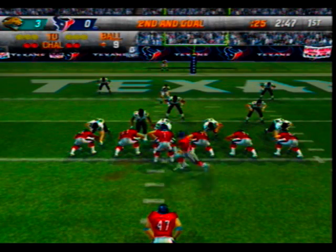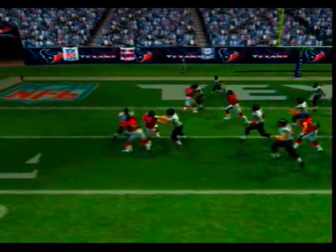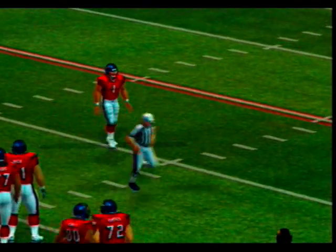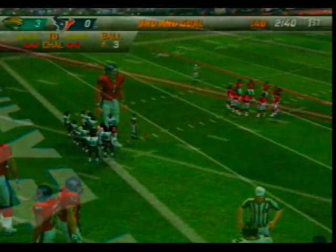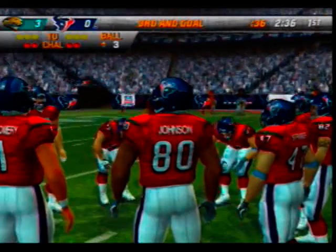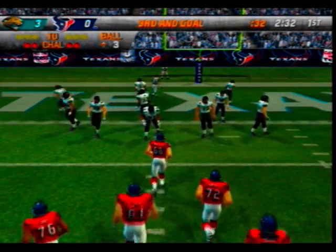Jacksonville using three linebackers. Here the counter play. Pushes off. They'll spot this one at the 3-yard line. Didn't get the blocking they needed, and now it'll be third down and goal. It's third and goal at the 3.